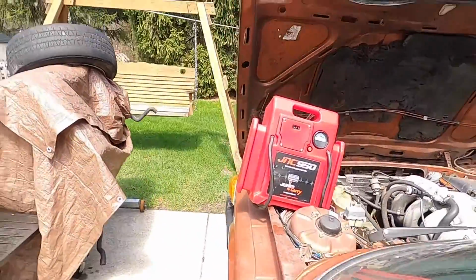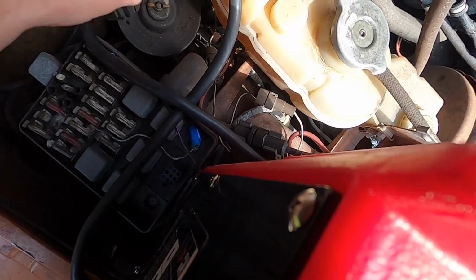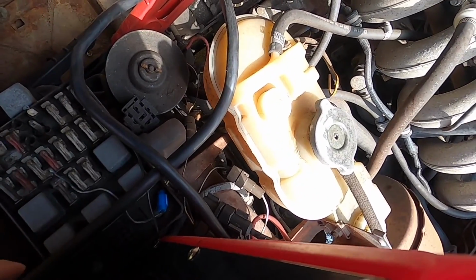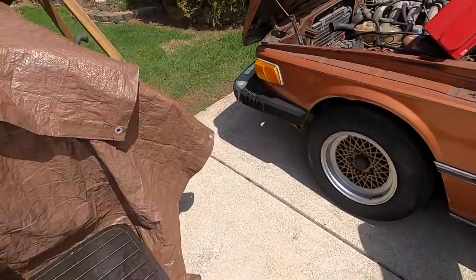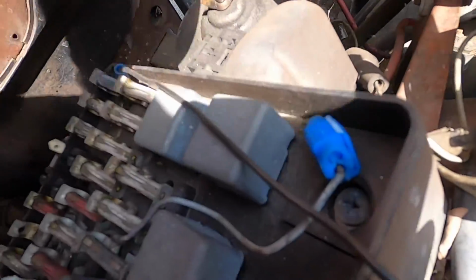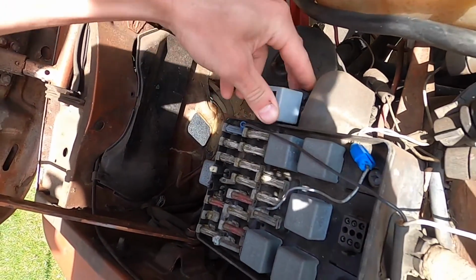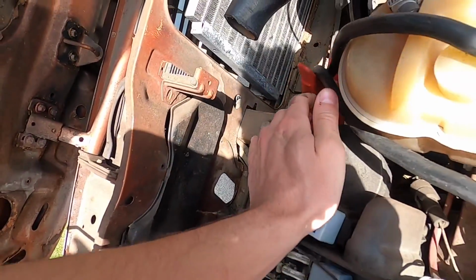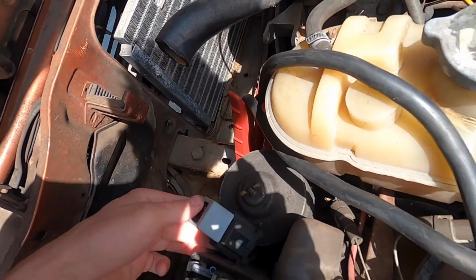All right, so first crank is a no-go. This appears to be a missing relay. So I think that would be a good place to start right here. Okay, so my car didn't have a relay in the exact same spot, but it has the same 5-prong relay. So I'm gonna pop this in and see if that will do anything for us. I doubt it, but I'm just hopeful right now. I'm just trying to see if I can take the easy way out of not having to do any work.